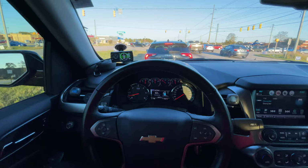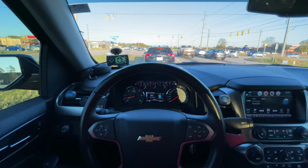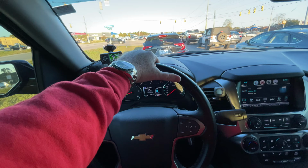But anywho, I gotta go in here. First, we're gonna go over here to the Murphy Express and get some gas, because gas is cheap right now. And you know what this thing takes? That's right, say it with me, 87. I ain't gotta put premium in it. But let's go ahead and get that done. Let's go ahead and get some gas in it, and then we'll continue on with my day. And then I'll give you guys my thoughts and impressions on this truck after 50,000 miles.